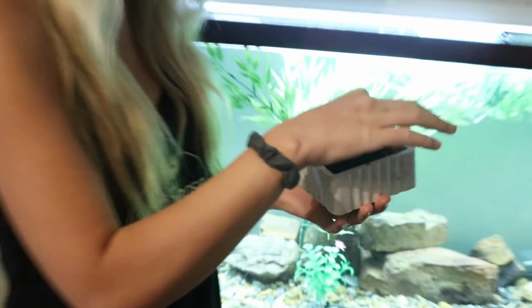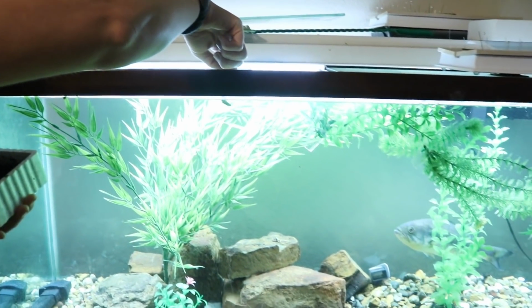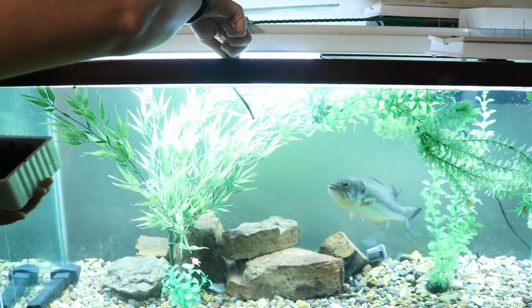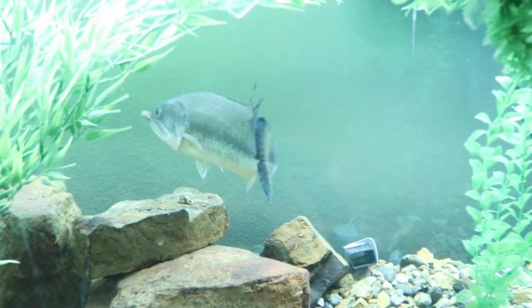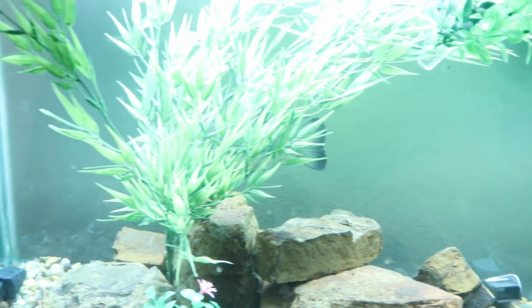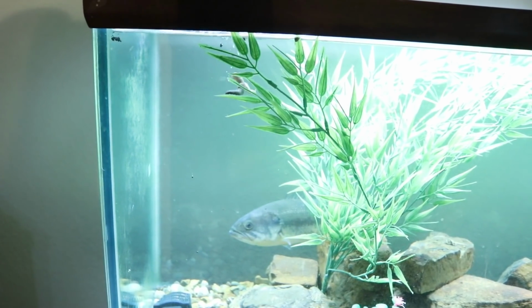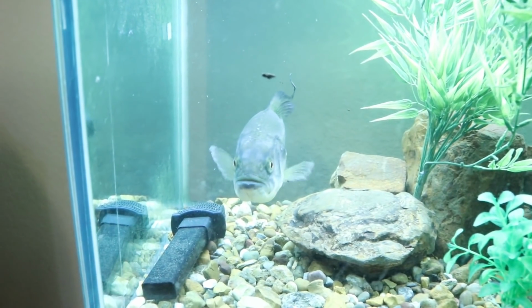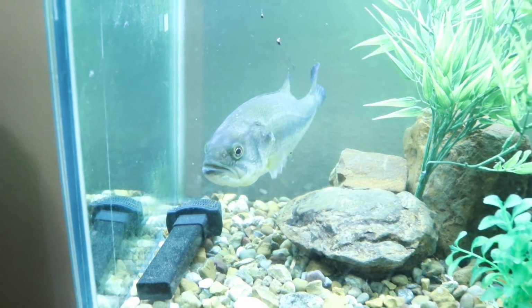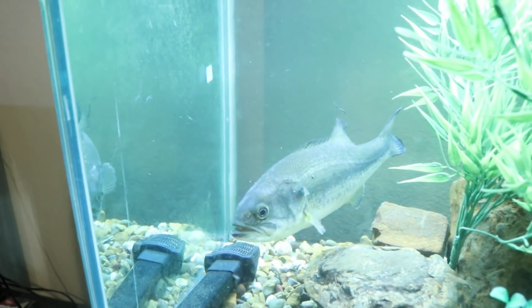Yeah. He's a big one. So we're going to give him a few worms. Here you go, Gil. Oh, he sees that worm. Oh, here he comes. And smoked it. He said, thank you. So this fish is like our garbage disposal of the house. He eats everything. Ooh, got it. You got any more worms? Yeah. Let's give him another worm.